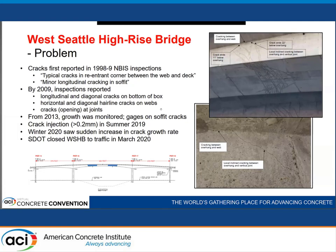That's partly why the cracking is so visible in the upper right: the epoxy that was placed over the cracks before they were injected emphasizes the pattern of the crack and makes it very visible. After the injection, inspections continued to monitor the cracks, and there was a noticeable increase in crack growth during the winter of 2019-2020. That raised some concerns, and in March, Seattle DOT found it necessary to close the bridge to traffic. The bottom figure shows the general region where this cracking has occurred, roughly the point of counterflexure within the main span.